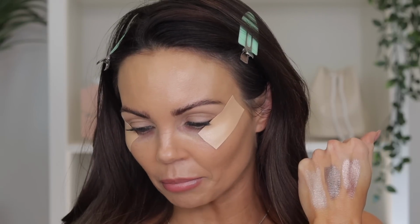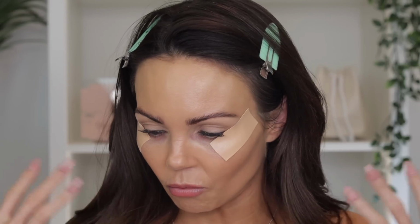I am completely attracted to this color. I have been since the jump. This was the color that I was most excited about. I think this is called Platinum Bronze. Yeah, that is one gorgeous color. So I think I'm going to start the eyeshadow look with this and then incorporate the mattes to make it all blend together.